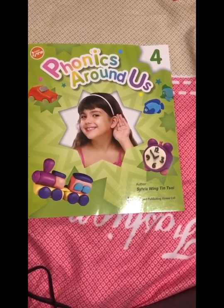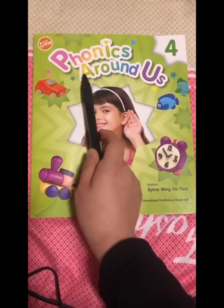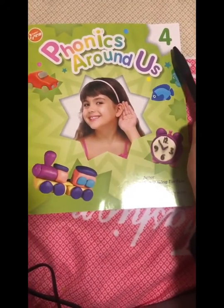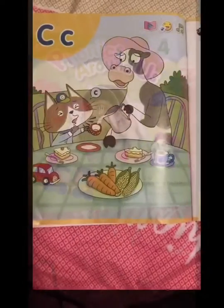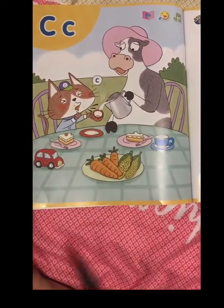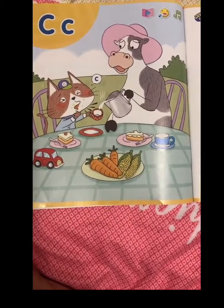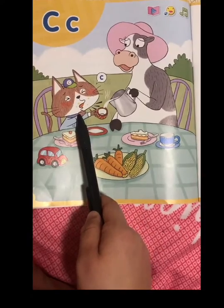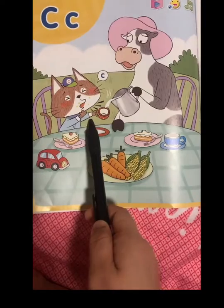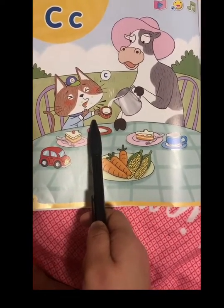Today, we are going to learn the letter sound from this book, Phonics Around Us, book number 4. Children, let's take a look at this picture. What can you see? I can see Cody Cat, and he is coughing, and he says k, k, k.